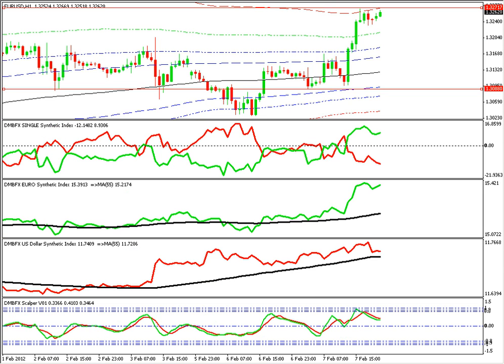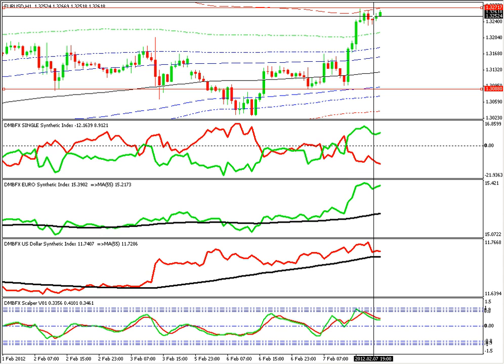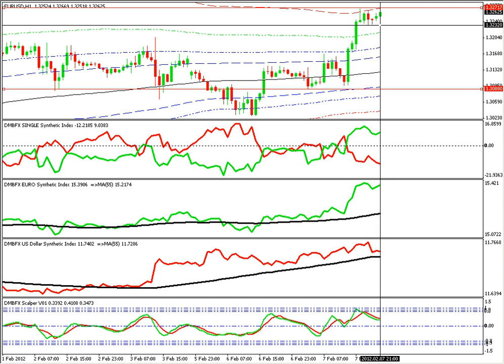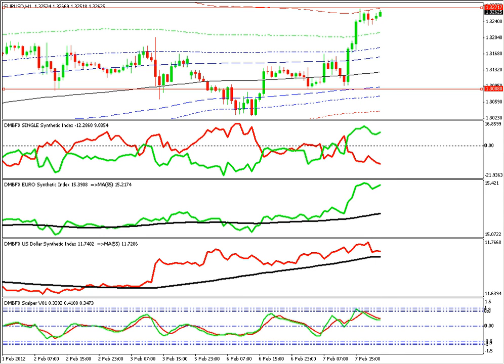If we have a quick peek at the hourly chart, you'll have a clearer view of this. Now, one thing to keep in mind is obviously that there could be a bit of a retracement after the spike that we had here, a bit of a downward retracement correction that we could see after this huge bounce that we had. If we have a quick peek at the individual charts, you'll have a clearer view.